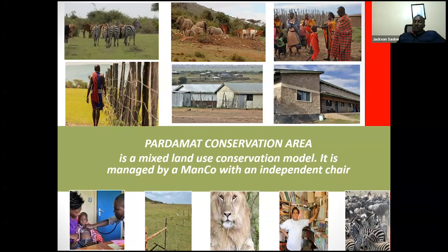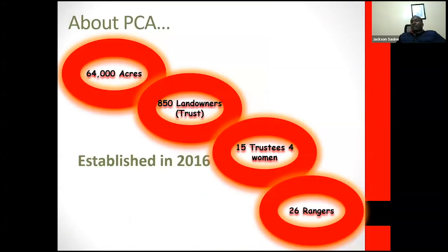we came to realize later on that the ecological value of this particular area, as I mentioned earlier, is of great importance to the survival of the Mara ecosystem. And that's why we are embracing a new conservation model, first in the landscape and perhaps in Kenya, which is a mixed model conservation, which is being managed by the community.